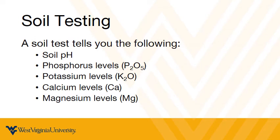A soil test is going to tell you the following. It's going to give you your soil pH and give you a lime recommendation, and it's also going to give you the levels of 4 main nutrients. Your phosphorus and your potassium that we had mentioned were primary macronutrients, and your calcium and magnesium. These are 2 secondary macronutrients that we use, like we had just talked about with the lime, to decide if your calcium and magnesium levels are adequate, and you can use those levels to make a decision on what type of lime you need to use, if any.